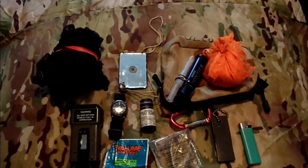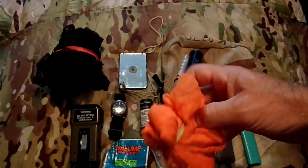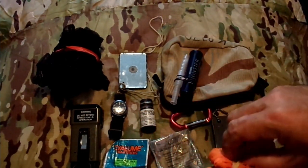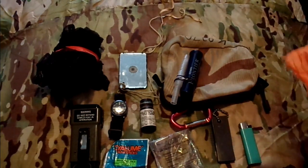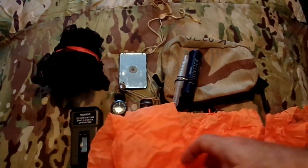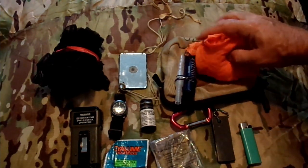Also for signaling, I have a cloth VS-17 panel. For people who have not been in the military, a VS-17 panel is just an orange colored, or sometimes multicolored, cloth panel. This one is orange. It's highly visible, and can be used to mark your position, and if you're trying to get somebody's attention, can be used to flash from a distance. People will see that from a remarkable distance away. So if you can get your hands on one, great. If not, any brightly colored piece of cloth will serve the exact same purpose.